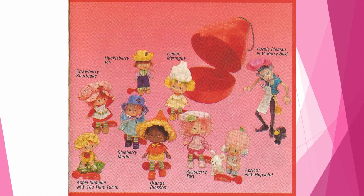Here, very early in the toy line's life, only a few dolls, Apple Dumpling, Apricot, and the Purple Pie Man, would include pets. In later series, each doll would include a small pet toy, usually made of soft rubber and having little or no articulation.